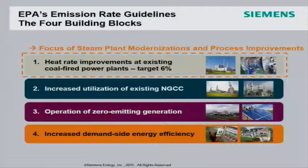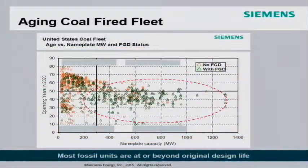And we had to draw on a couple of examples here. Mainly, about 2 years ago, we drew from a European example, which I'll talk about, and then we have some more closer to home examples doing a steam turbine modernization project for the coal-fired fleet. And the units that we're focused on are these aging units.